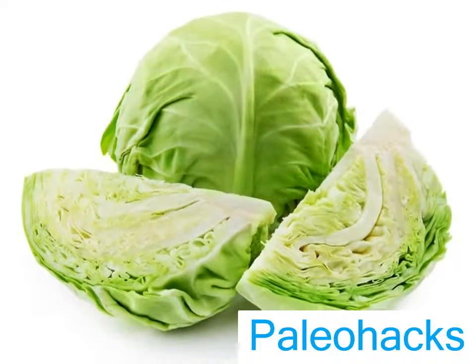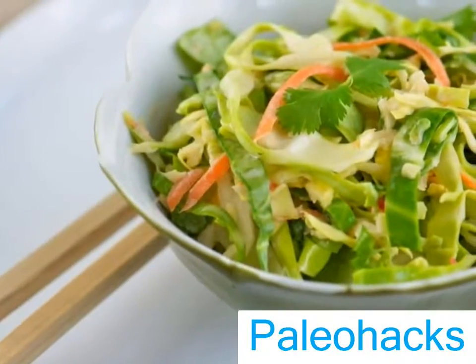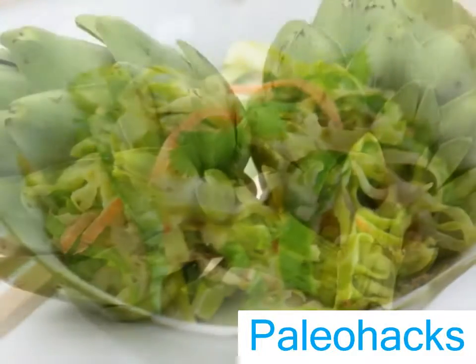3. Cabbage. Cabbage has so many benefits to it that it regularly makes the list of healthiest foods to eat. These include anti-cancer benefits as well as helping with heart health. It also contains fiber, which you'll want to be sure you're getting enough of.